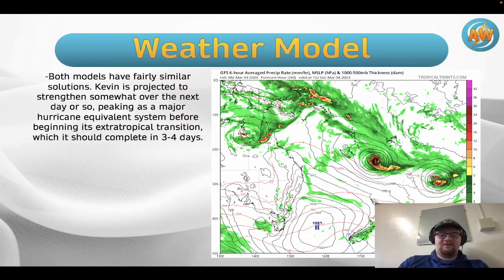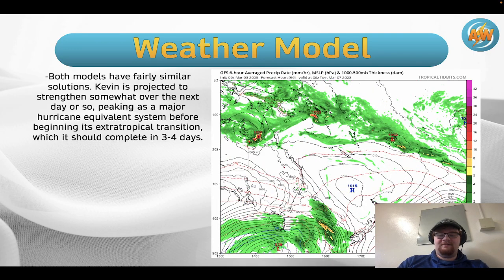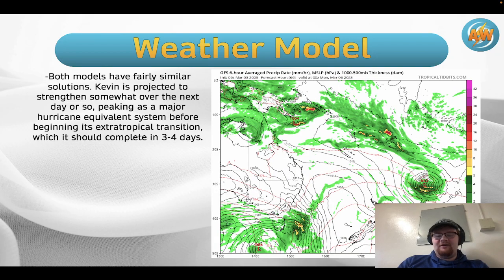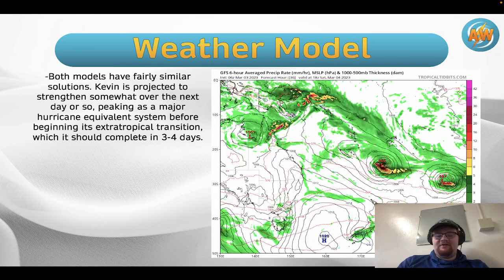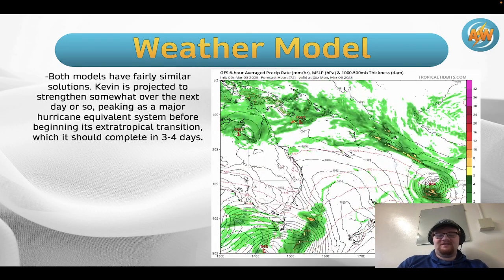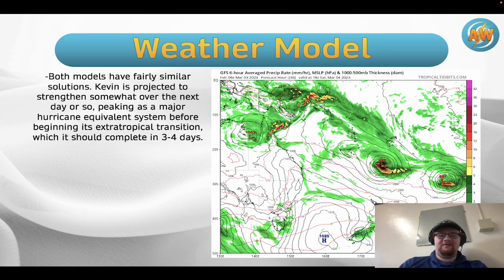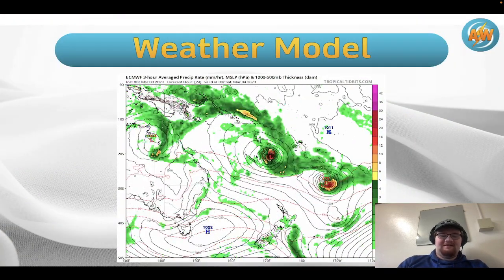Let's take a look at the weather models now. As you can see, they do have Kevin passing over the islands of Vanuatu and moving out to sea after that. And it should peak in about a day. However, it'll begin extratropical transition shortly after that and complete that transition in about 3 to 4 days. That was the GFS I had on my screen a second ago.